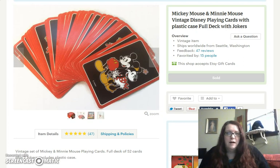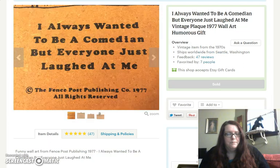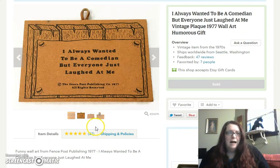Another set of playing cards, Mickey and Minnie in their classic little outfits there. Those sold for $8. This is a plaque. Let me get a better picture here. This was a pressed board plaque from 1977 about being a comedian. This sold for $15.